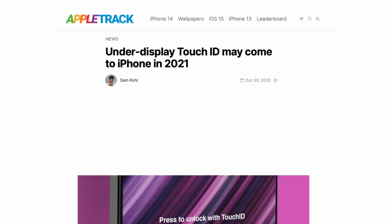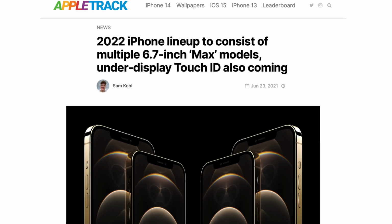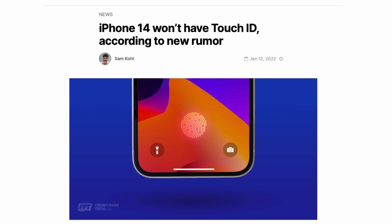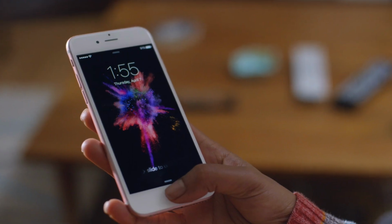So the first thing Dylan says is not happening is in-display Touch ID. Now this was initially rumoured to come to the iPhone 13s, then it got pushed back to the iPhone 14s, and now it's been pushed back even further. And yeah, we have heard the same from other sources as of late, and so yes, I do think there's a very good chance we might not see Touch ID anytime soon.